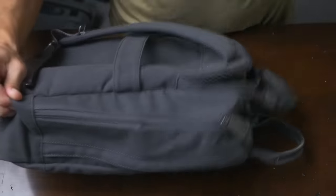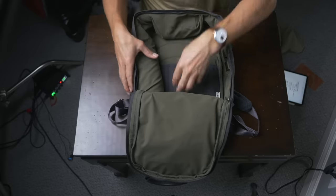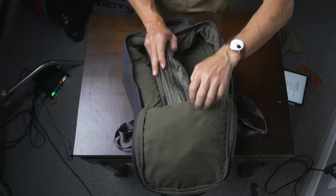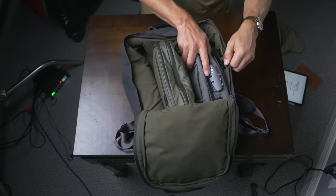One of the things to note about this is that it cuts into the inside of the bag, right? So I have this set up with a Boundary Supply tech kit and my smoke sack. Check out the video I just posted on tech pouches. That was a fun one, right?